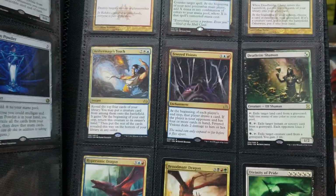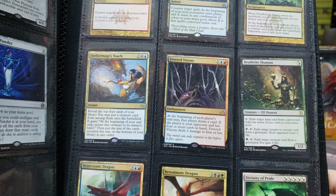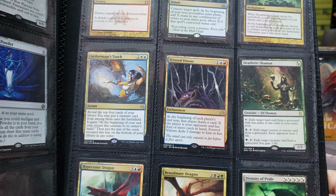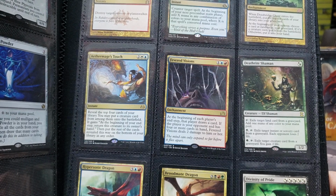That'll do it, people. I hope you enjoyed learning about trade binders and why they're significant and why you should learn about value, whether it's in comic books or in Magic the Gathering or whatever you're into. Learn about the value and learn to keep up with the value.